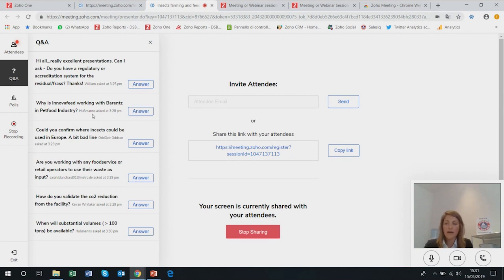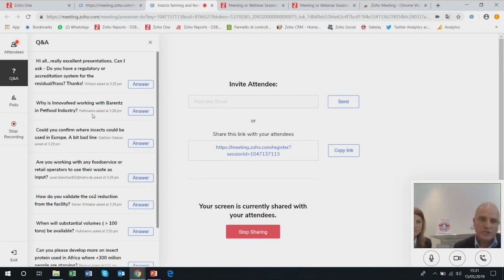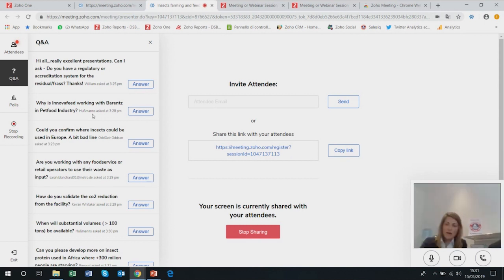And then how do you validate the CO2 reduction from the facility, May? So we have asked an independent third party called iCare to conduct a life cycle analysis. Basically, when we use the byproducts of our partner agricultural facility, we enable them to save on energy, which they generally use for treating those byproducts. And therefore, we avoid about 25,000 tons of CO2 emissions per year.